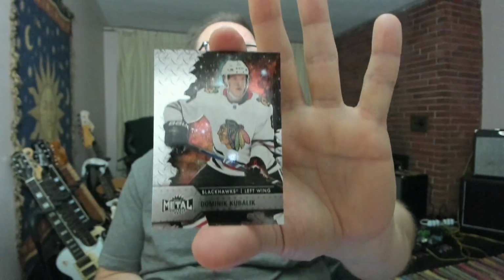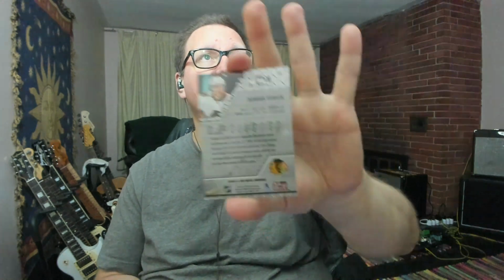Again, he was right. A lot of this stuff's in good shape. Here's a recent Skybox Metal Universe hockey card, 2021, of Dominic Kubalik. Again, these cards were awesome cards back in the day when they first originally came up with the Marvel series of cards.